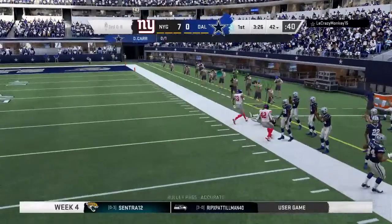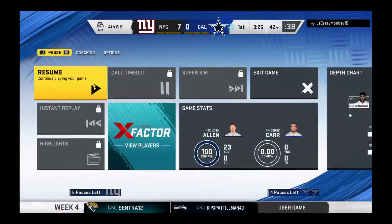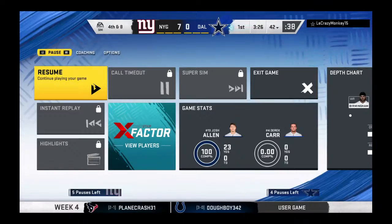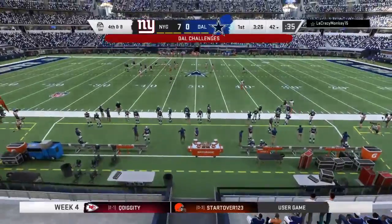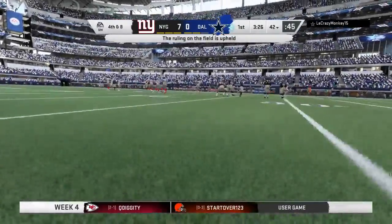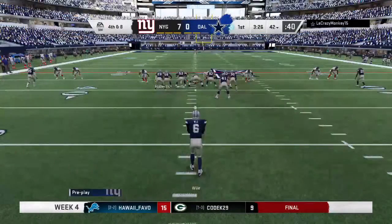And it's going to be incomplete. He was able to catch it there on the right sideline, but out of bounds, says the line judge. And it's going to bring up 4th down. The Cowboys take over 1st and 10.